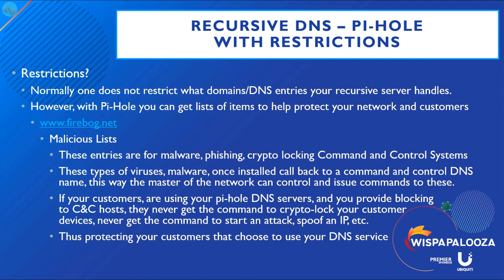All right. Now, Pi-hole has a service that basically allows you to download lists. And these are DNS entries, so DNS names, that you can actually block. And they have a number of miscellaneous lists. If you go to firebog.net, this is the primary repository for those, from what I have found. They have a number of different types of lists.